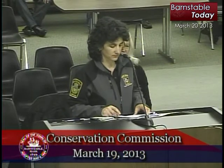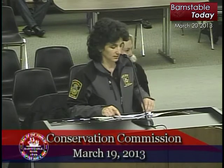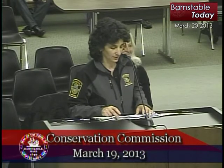The area is in the C zone, flood zone, and of course it is in endangered species habitat according to the maps, as is every square inch of Sandy Neck. And it is outside of the 50-foot buffer zone to the interdunal swale, or the isolated wetland that's at the base of that overlook. So it's outside of the 50-foot, but within the 100-foot.